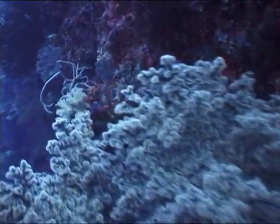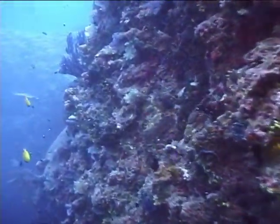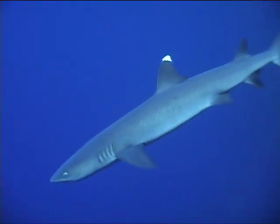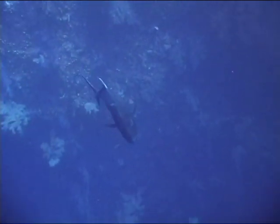The strong current is sweeping us along now, and this has turned into a drift dive. Past bushy sea fans. There are swarms of fish everywhere. Around the corner comes a white-tipped shark. Then a blackjack. And a couple of more white tips.